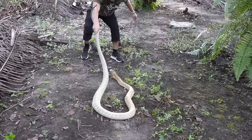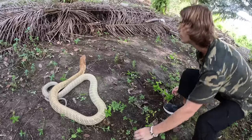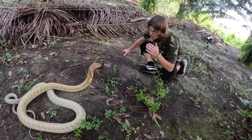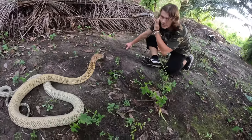If I just pick him up like this right now, they're the longest venomous snake in the world. And the scientific name for these king cobras is Ophiophagus hannah, which means snake eater. They're a cannibalistic snake. So this guy in his lifetime would have definitely eaten a few other king cobras and other species of snakes out here in the jungle. So by controlling those snake populations, there's not heaps of snakes going into villagers' houses here, getting in contact with people.